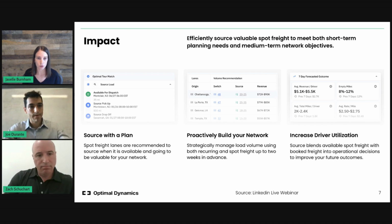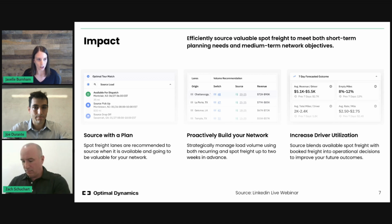So how much additional freight can you put on each lane that will be covered by your drivers, and should it come from sourcing it in the spot freight or from your brokerage, wherever it needs to come from? This way you can proactively build out your network so that you have less need down the road or downstream for near-term, in-the-moment reactive sourcing for your driver.